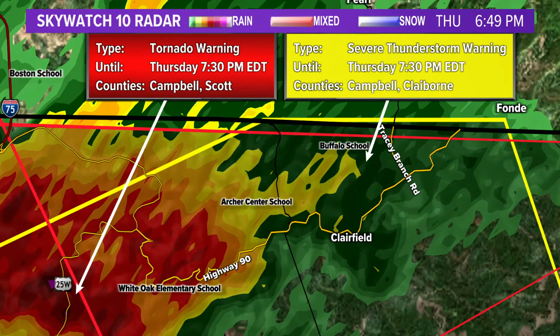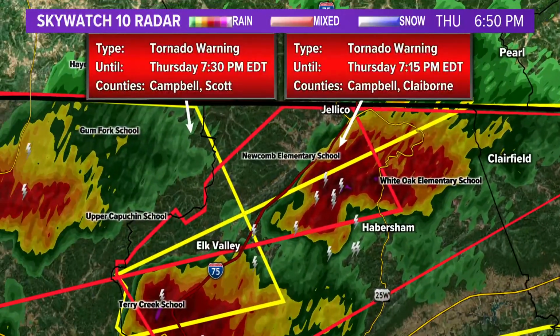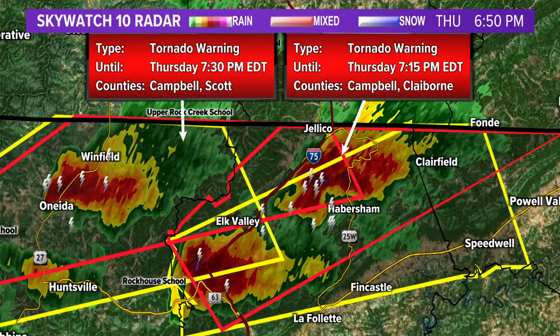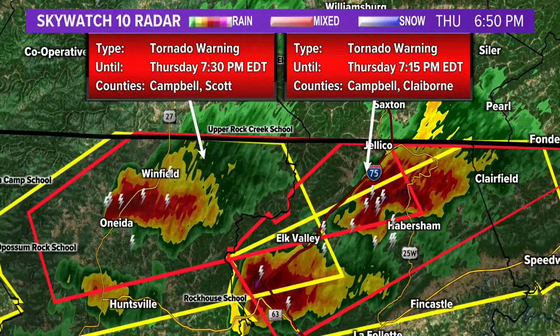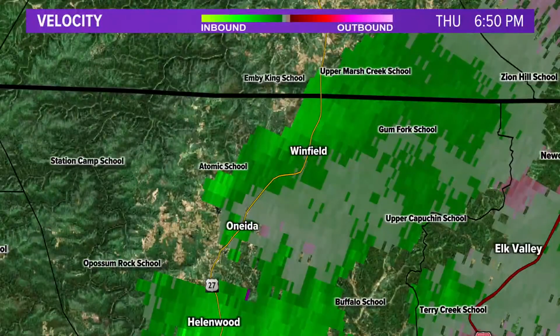You need to be watching and getting ready to move to your safe place because the storm is coming in your direction. Looks like we have a lot of new warnings being issued. So we have the tornado warning for Scott and Campbell County. That is that cell that I was saying was getting a little frisky earlier. We'll call it cell number 3 near the Oneida area.